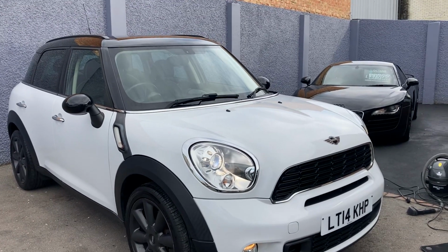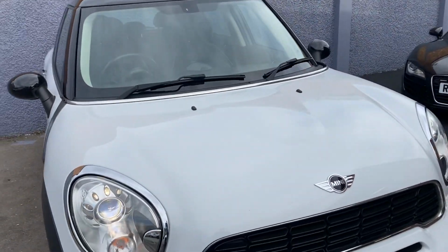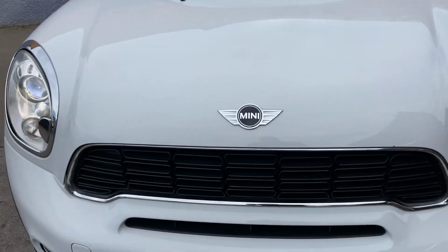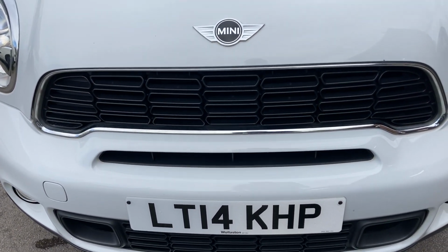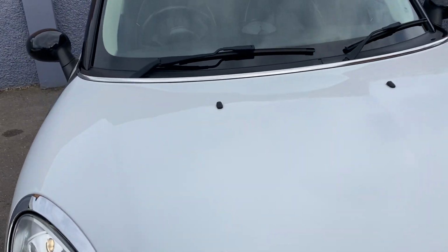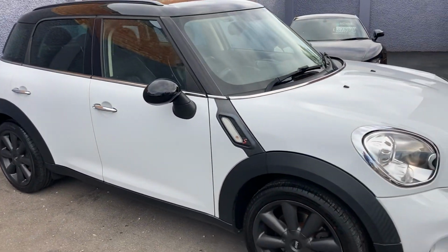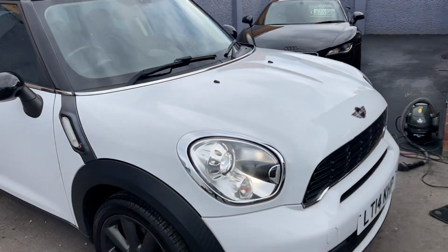Here we have this lovely Mini Cooper S. It's 1600 petrol auto, US compliant, loads of extras on this one, just come into stock, well looked after. It's LT14KHP, finishing in really nice white with a black roof, black side liners and the grey-yellow wheels. And so this is the S model.